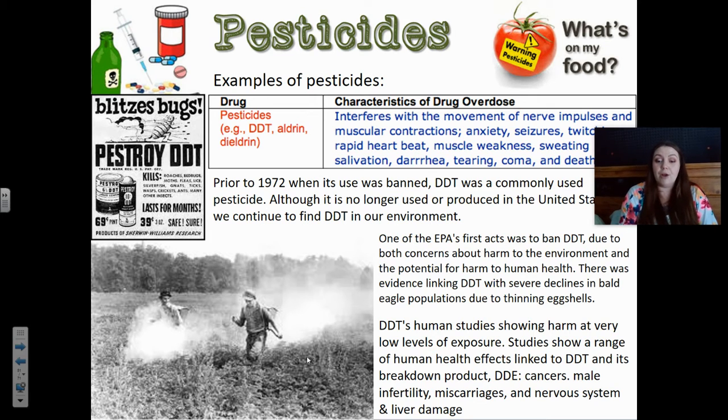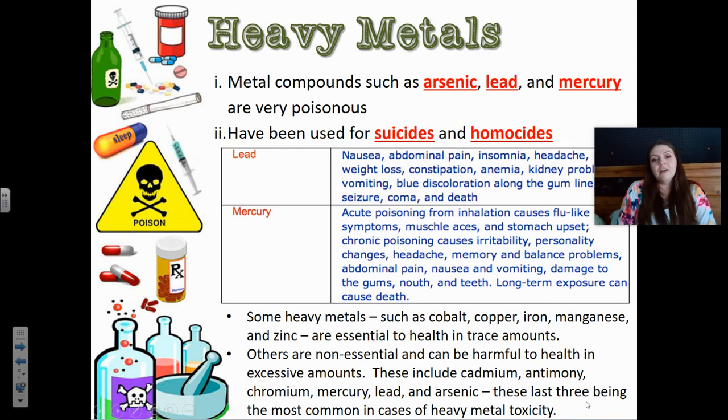It was causing male infertility, miscarriages in women, and nervous system and liver damage. So we were spraying it on everything, in high amounts, and we were spraying people. We were worried that people would get mosquitoes or lice, and we'd literally just spray it directly on people, which is bad. It was way too high of a concentration. You need to be much safer with things that are poison, like it's meant to kill things.